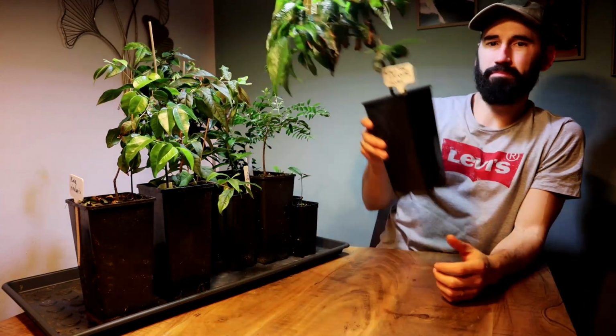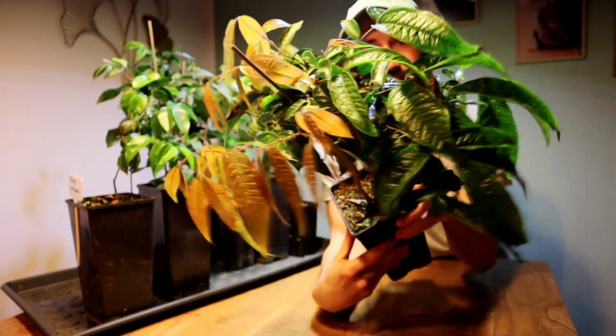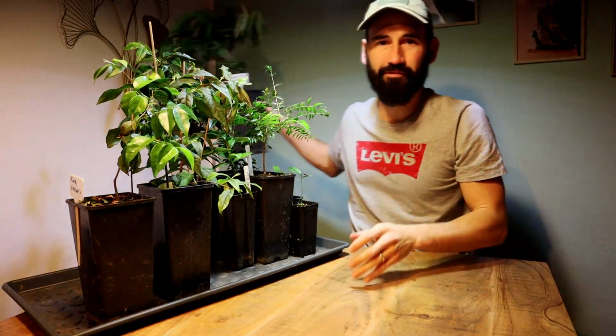Then the next one is one of my favorite plants. It's a Plinia filtranta, giant red crystal. It's a cultivar from Taiwan. What I know, they got, I think 20 or 30 years ago, some seeds from Brazil, and over time they created their own hybrids. So this one has really big fruit. I think some like the Sanford from Flying Fox Fruits, something in that range.